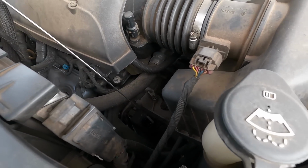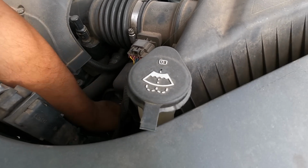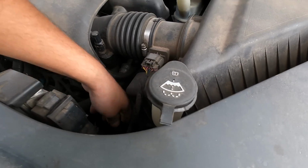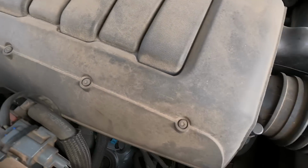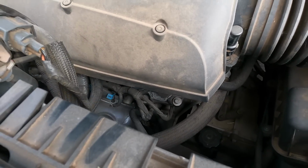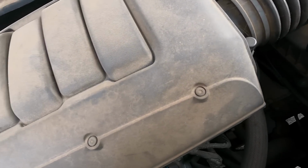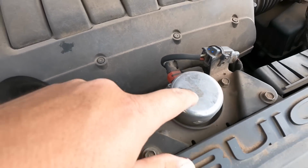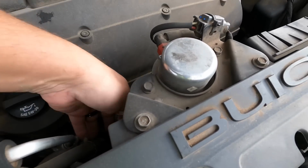Trans fluid actually looks good. This might be one of those diamonds in the rough, man. You may find this is a one owner Carfax. Ew, gross. Where is the dipstick? I'm probably looking right at it, and I don't see it. There it is. It's hidden underneath this big shiny canister. Boy, they got it buried under there, man.